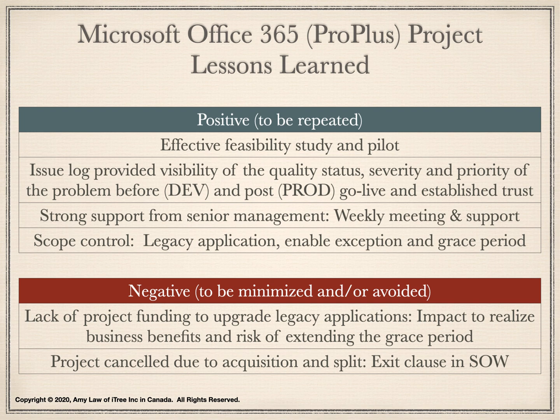The pilot was successful and proved the technology, but the project was canceled due to company acquisition and split. The good thing from this not-so-good situation was that the signed statement of work with a vendor had an exit clause. The project was able to exit the contract without penalty with 7-day notice under specific circumstances.